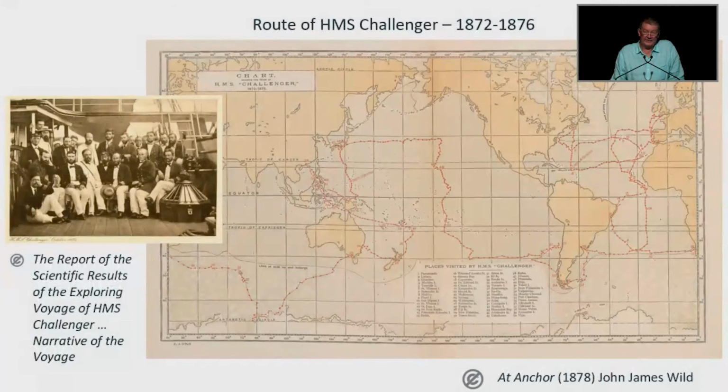They went as far south as to have a close call with icebergs. You can read the narrative of the voyage yourself, it's online, and see how dangerous that was for a few days. They crossed the Atlantic several times. They came to Australia, Sydney, Melbourne, and Port Essington, and generally sampled everywhere they went every few days.